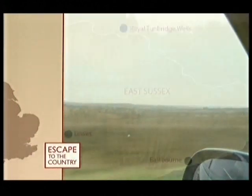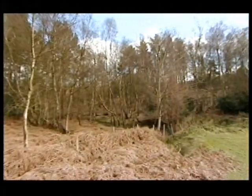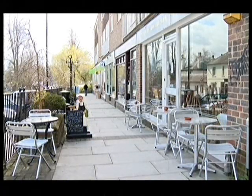So we're heading to the northwest of the county, to Colemans Hatch. If it's a countryside escape Catherine and Matthew want, then this location will take some beating. It's right in the heart of the High Weald, and Ashdown Forest is just 5 minutes away. The nearby village of Forest Row has a good smattering of eateries and shops close at hand.